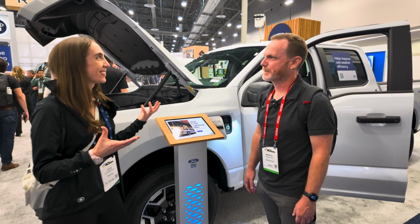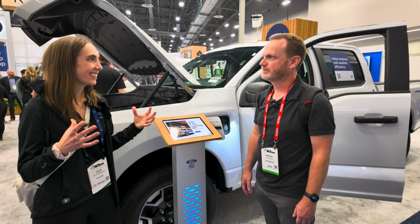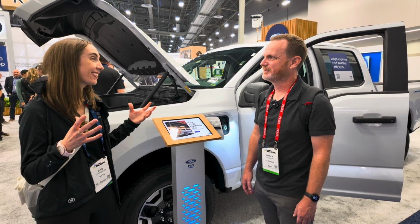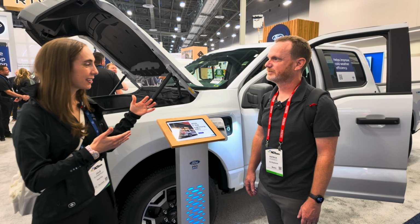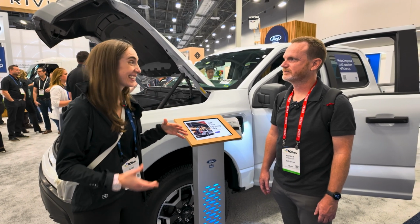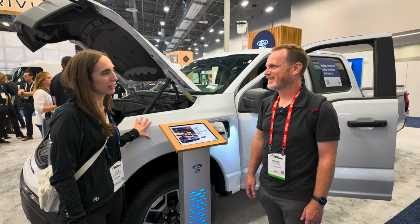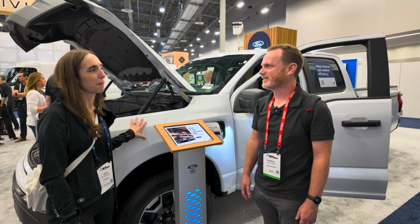And I was saying this to someone earlier, we used to think commercial customers are the most rational of anybody, but even for them, it all comes down to dollars and cents. Even for them, coming back to a charger with 5 miles does not feel good, right? No. So we've got to find a way to get them more range, especially in cold weather, and the heat pump will help with that.